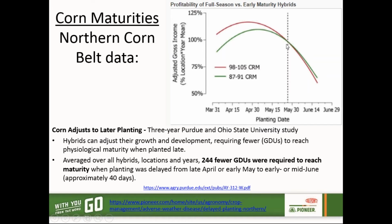One of the biggest reasons we're able to stick with our full season hybrids is that corn does adjust to later planting. It needs fewer GDUs to get to maturity with later planting than it does at earlier planting. So across this 3-year study done down at Purdue and Ohio State, it took on average 244 fewer GDUs for hybrids to reach maturity at a later planting date compared to a normal planting date.